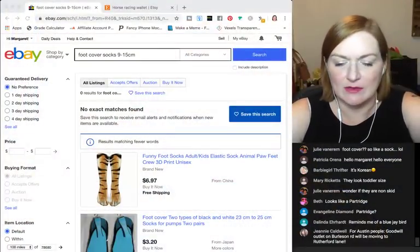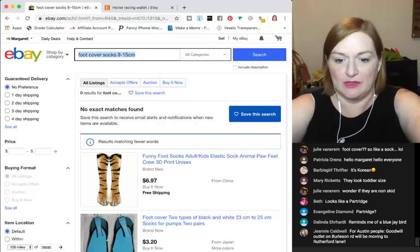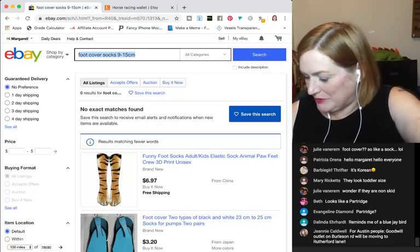Jeannie says, for Austin peeps, Goodwill Outlet on Burleson Road will be moving to Rutherford. Is that south? Is that the south one? South Austin one? I don't even know where all the streets are. I haven't been here long enough to know streets.